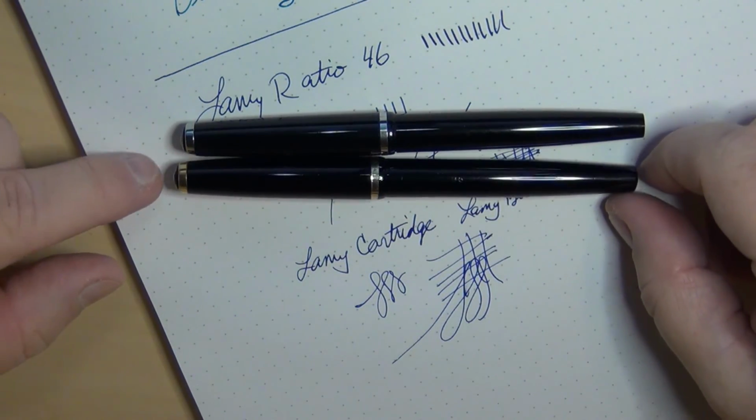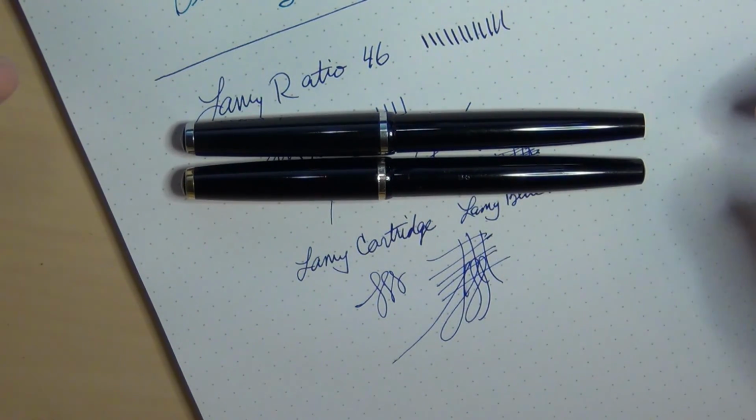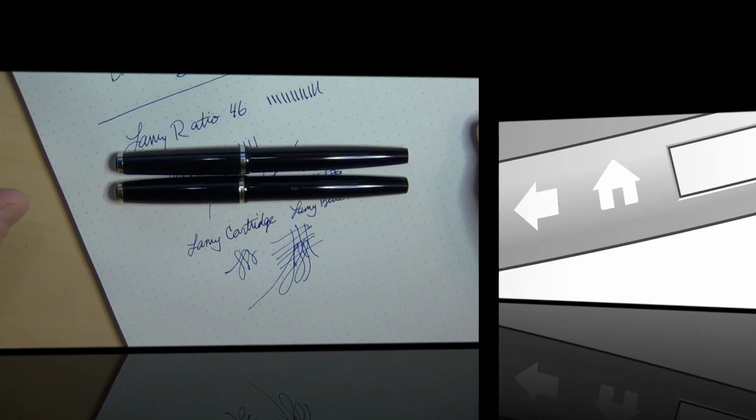If I had to go pick a Lamy pen and I had the money to get any Lamy pen that's out there, I would go with another Lamy 99 without even thinking twice.